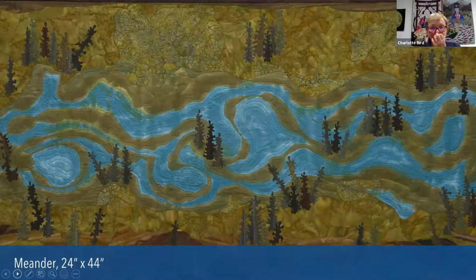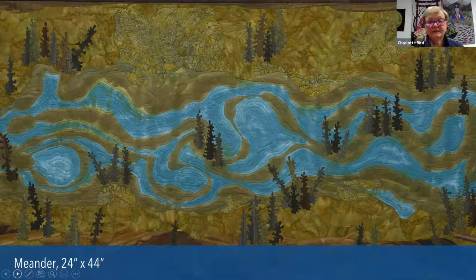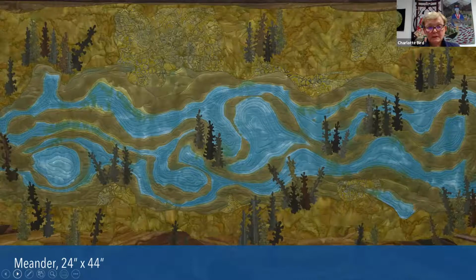I want to talk a little bit, well, tell us about this work that's on the screen now, and then we'll talk about your book. Yeah, this is called Meander, and it developed from an experiment, a dye room experiment, where I made the meandering river. This is a very common form of river system in Alaska. And it just sort of grew on my table, on my design wall. And we'll see it as we walk into your dye room.